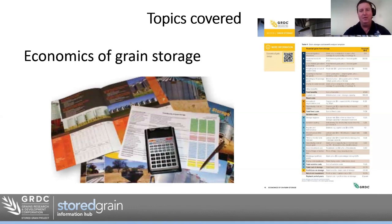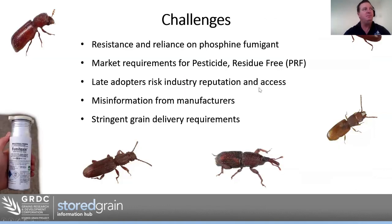And I think the one point I'd make there is the most expensive form of grain storage is the one that doesn't work. So where we've got grain spoilage, for example, we've lost grain, we've had excessive amounts of shrinkage, that obviously becomes a very expensive method of grain storage. So I'd much rather talk to people about doing it right in the first place. So that sort of wraps up. I suppose one of the challenges are, that we've got some resistance, and we're certainly very reliant on phosphine.